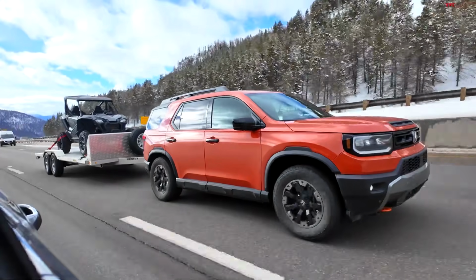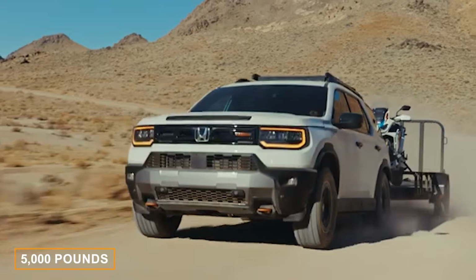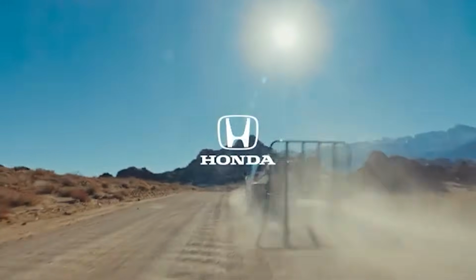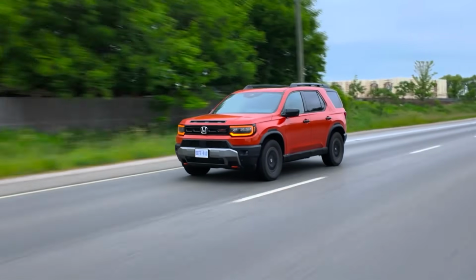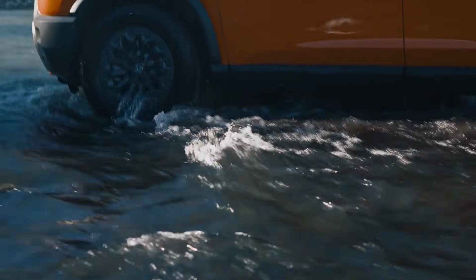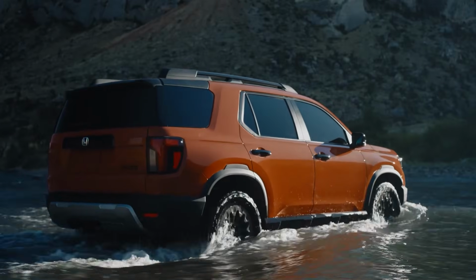Towing capacity comes in at up to 5,000 pounds, which is solid for a 2-row midsize SUV and enough for small boats, campers, or utility trailers. Still, most buyers won't approach its limits. It's adventure-ready, but not extreme. And once again, the Passport lives comfortably in that capable middle ground.